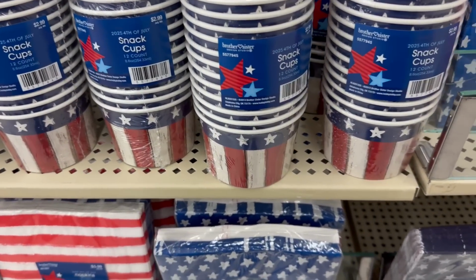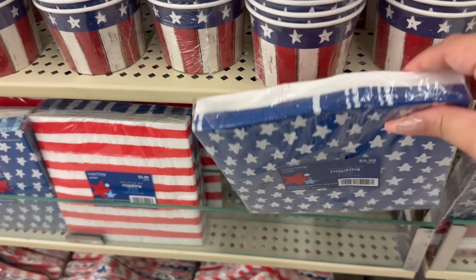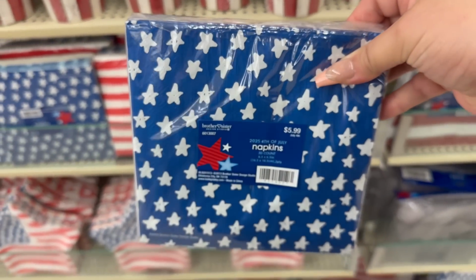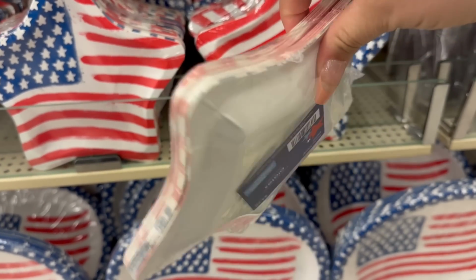Over here you have the snack cups for $2.99. You are getting a 12 count. Here they have the paper napkins. You are getting 50 count for $5.99. So this is what it looks like on one side, and this is what it looks like on the other side. Here they have the star-shaped paper plates.